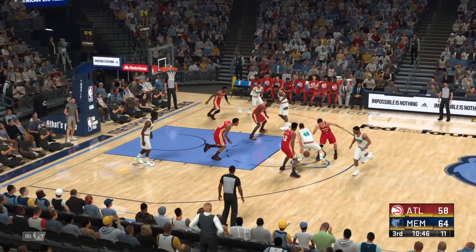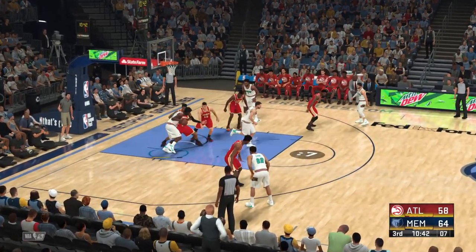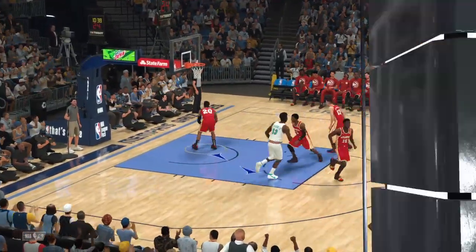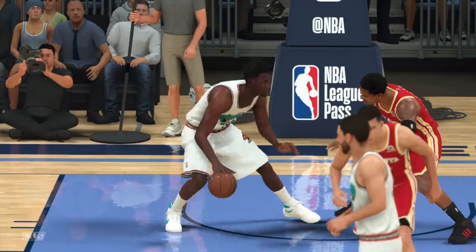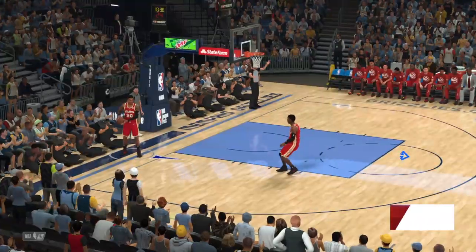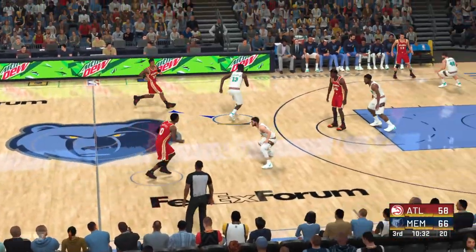Here's Conchar. Hunter covering. Pass to Jackson. And the dunk by Jackson. His defender flying by him after that pump fake. No hesitation on his move to the rim right there. Jackson's gone 3 of 4 here from the field.